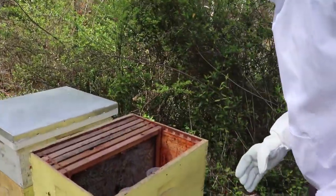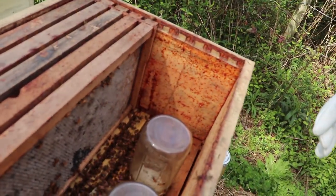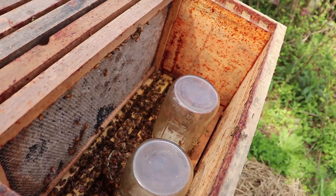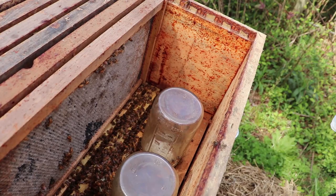Wow. Are they? Okay, so this one's not building out. They've built a comb. Oh no. You see it? Yes, I'm supposed to destroy that, I think. And that's why you're not supposed to have open space. Darn.